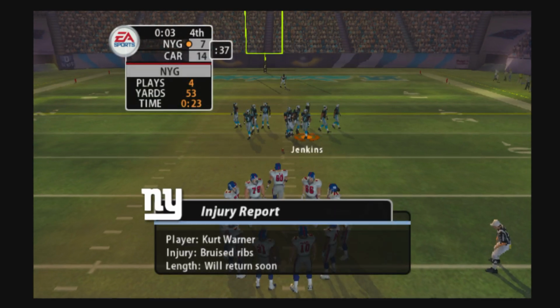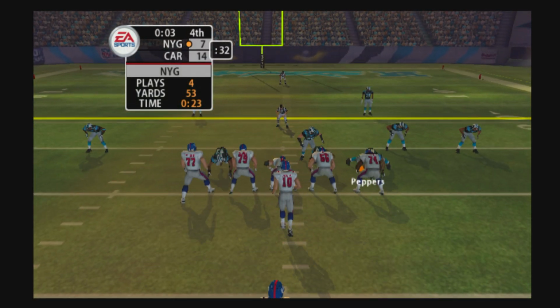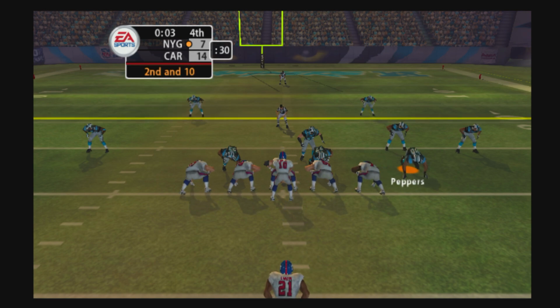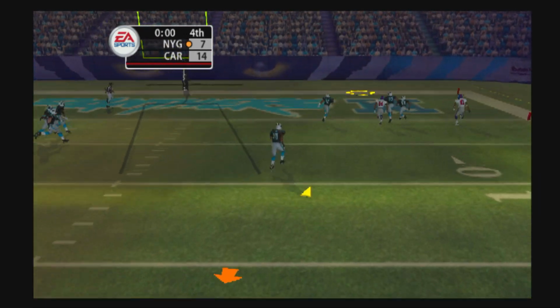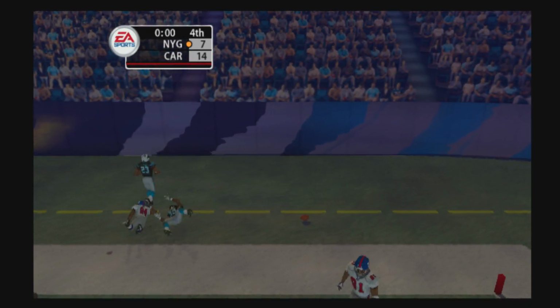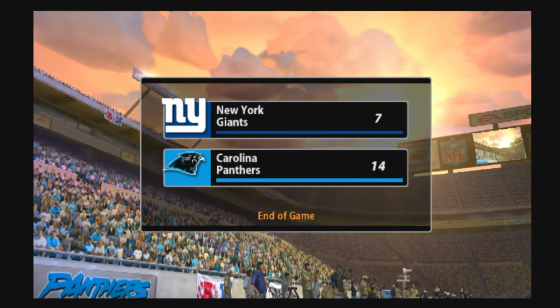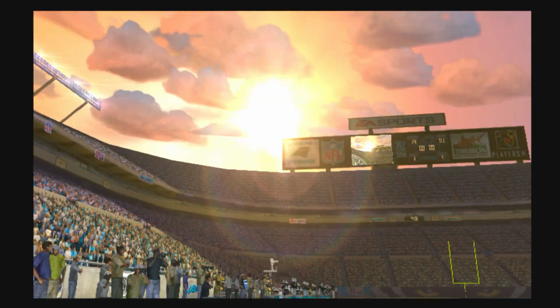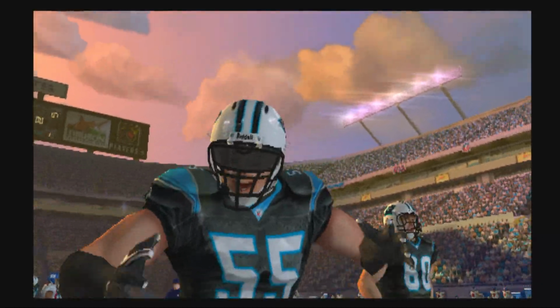The defense cares about only one thing here. They can't let the ball cross the goal line. And if the ball's in the air, they just have to knock it down instead of trying to pick it off. He's going for it all. This pass is incomplete. That's the final gun, and the score is 14-7. Good, exciting battle between two strong defensive units. One touchdown separating the team.